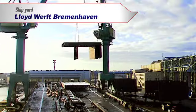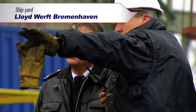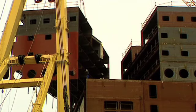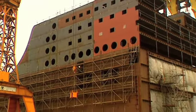Stena RoRo is a company in the Stena Group, specializing in RoRo vessels, RoPax vessels, passenger vessels, as well as fast ferries. We have in our company competences ranging from sale and purchase of vessels, chartering of vessels, technical and commercial operation of vessels, new buildings of RoRos and RoPax vessels, as well as conversions or modifications of ships.